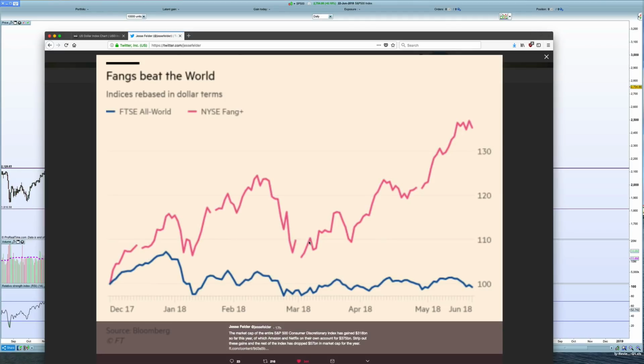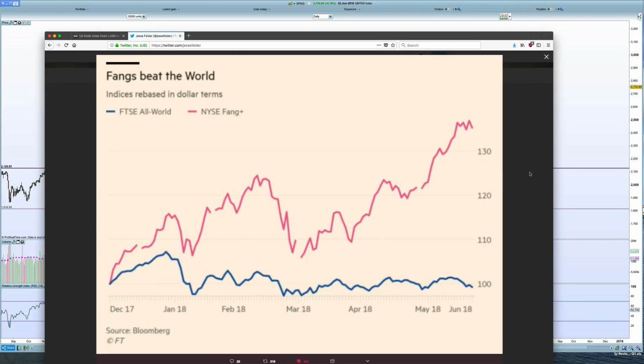I saw it said here that these FANG names have made up $375 billion of the gains in the market this year, and that's incredible. The entire S&P 500 Consumer Discretionary Index is down 57 billion, and these four names are up 375. So it shows you how much concentration there is in these stocks.